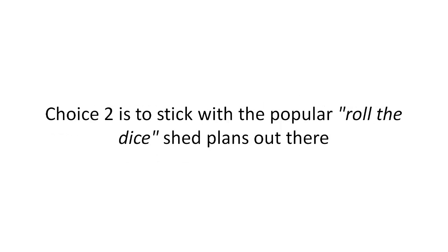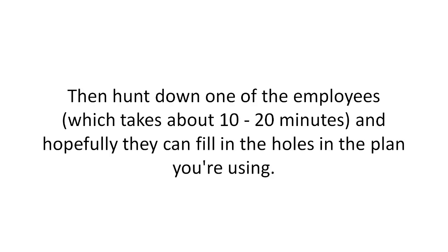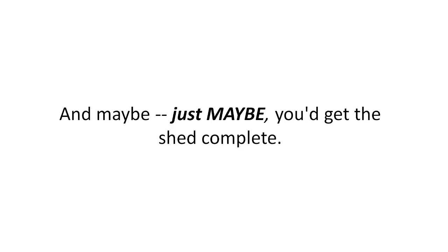Choice two is to stick with the popular roll-the-dice shed plans out there. You may not mind having to go back to Home Depot two or three times, then hunt down one of the employees, which takes about 10 to 20 minutes, and hopefully they can fill in the holes in the plan you're using. And maybe, just maybe, you'd get the shed complete.